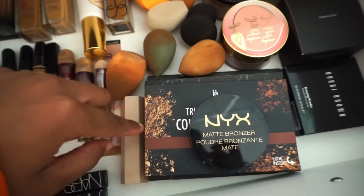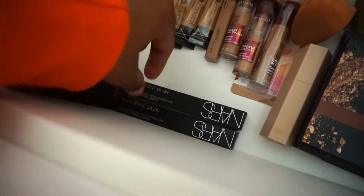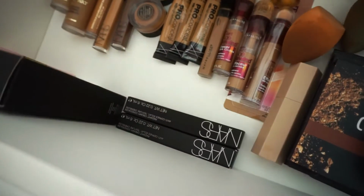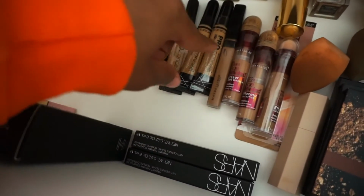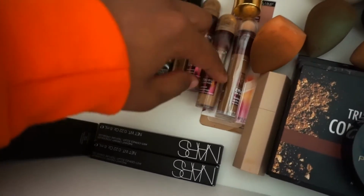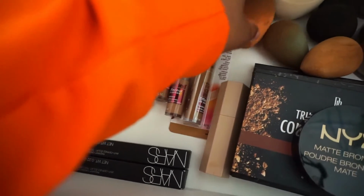I love this Fenty matchstick in the shade Truffle. And then I have some concealers that are just backups. So whenever I buy things, I usually buy them in pairs, just in case I run out. And the same with these LA Girl, these haven't been opened yet because I'm still working on this. And this Maybelline one, excuse these sponges, I have to wash them.